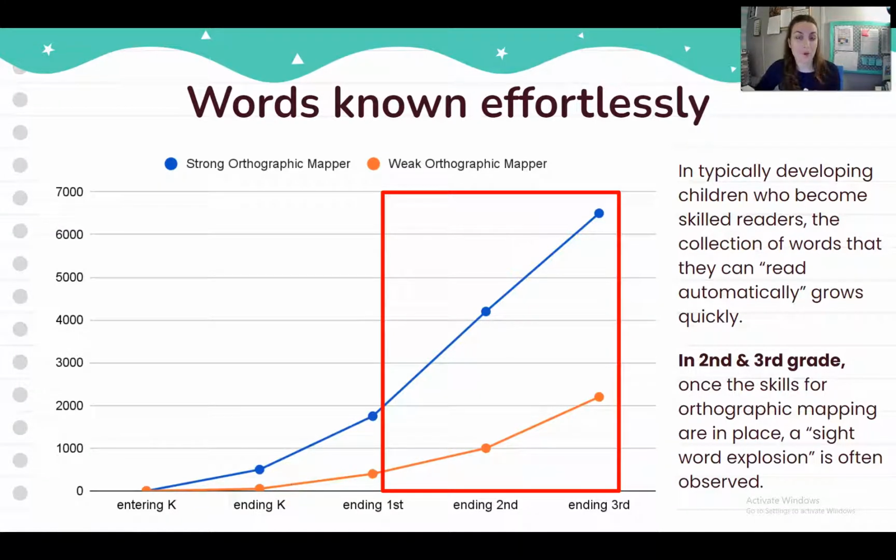If you have a strong orthographic mapper, they're going to start to get more words mapped into their brain for easy recognition. If you have a student that is a weak orthographic mapper, they're going to have a hard time recognizing those high frequency words or regular words. As we go into ending of first grade, our gap widens even more. If you have a solid knowledge of how to orthographic map your words, you're going to gain knowledge on how to do more and more of those words as you read.